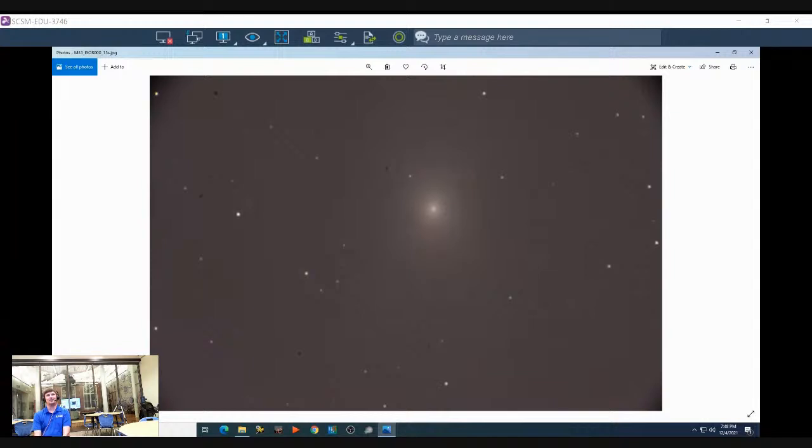So if you've just joined us, we're looking at a view from our telescope here at the museum's observatory of the Andromeda Galaxy. This is actually an image that I took back on Thursday night when the sky was a lot clearer than it is tonight. Tonight, the sky isn't completely socked in.